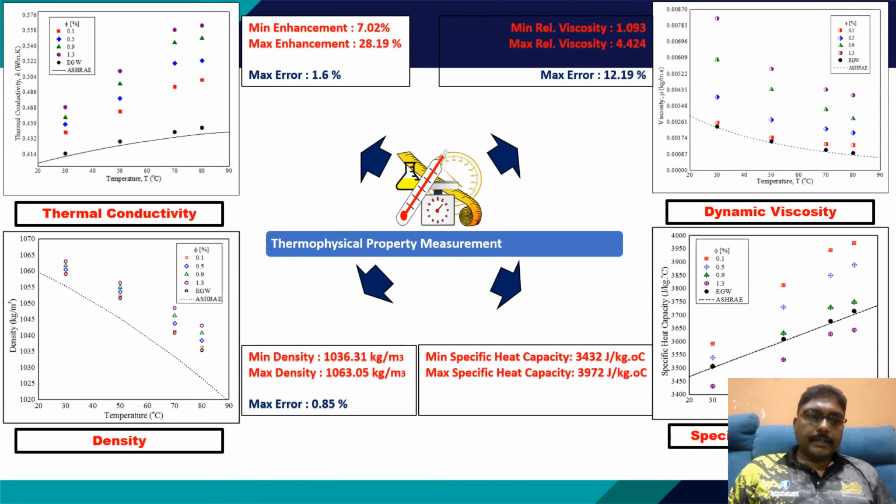In terms of thermal conductivity, density, dynamic viscosity, and specific heat, we are measuring here and comparing to a standard called the ASHRAE standard. In the ASHRAE standard, we compare EG/W, which is the ethylene glycol baseline fluid, with the one that we have made. We can see from our analysis that there are many concentrations, and the best one that we take right now is 0.5. But we are doing more rigorous testing on this to find whether the minimum and maximum heat capacity is obtained or not.